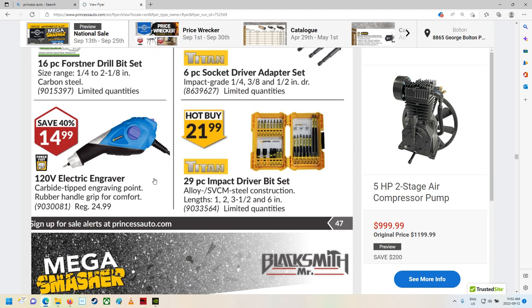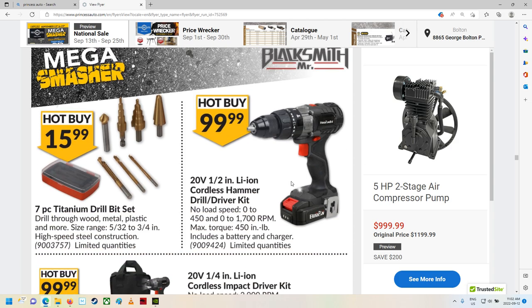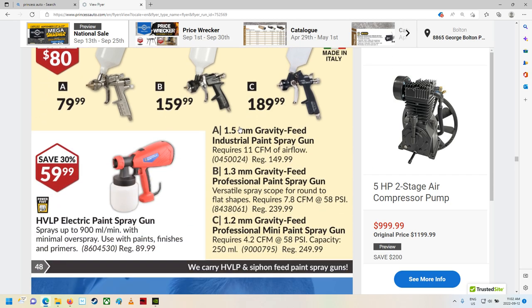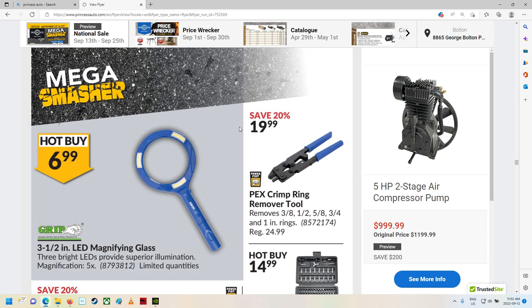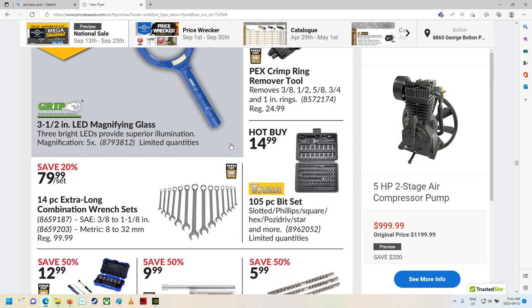Electric engraver. Nice. 29-piece impact driver bit set. Of course there's 29 in there. Some step drill stuff. Another drill. Not the same one. Maybe not. Cordless impact driver kit. Nice. $100. Some spraying stuff or spraying paint. Maybe more ad stuff here. Oh, there we go. Mega smasher. Magnifying glass. Oh, that's good.